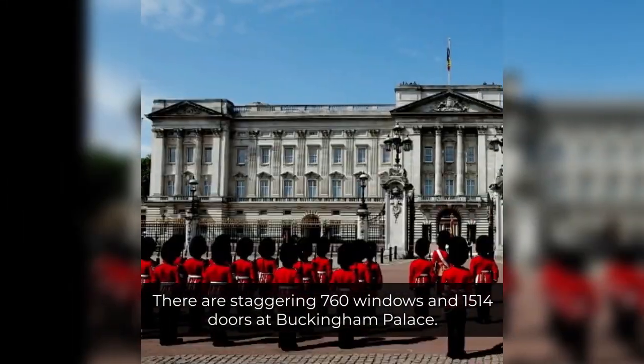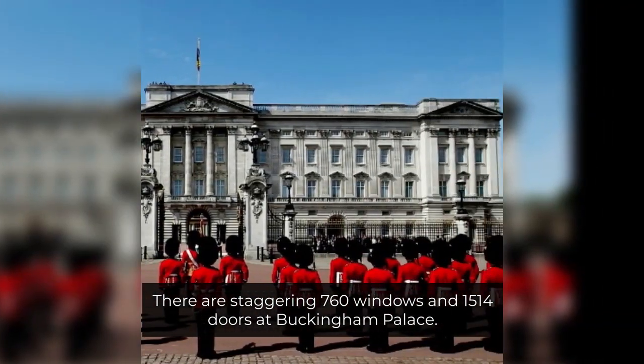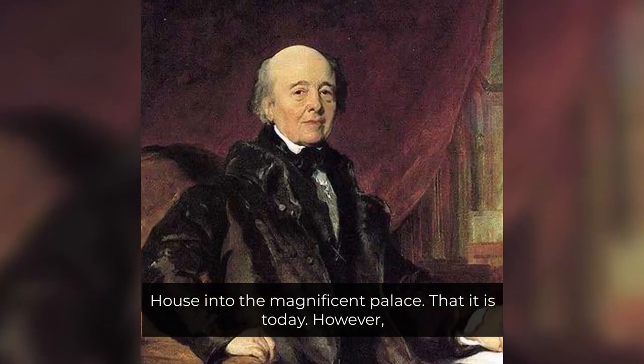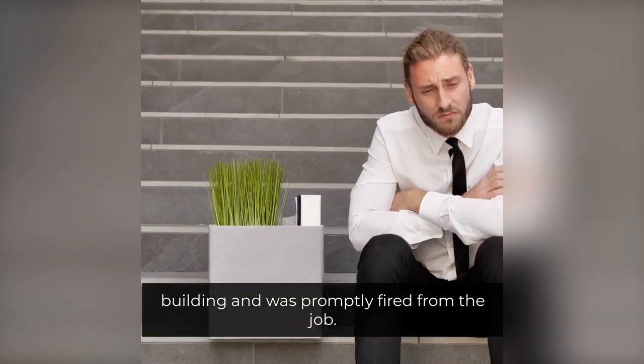There are a staggering 760 windows and 1514 doors at Buckingham Palace. Esteemed architect John Nash transformed Buckingham House into the magnificent palace that it is today. However, he went way over budget when reconstructing the building and was promptly fired from the job.